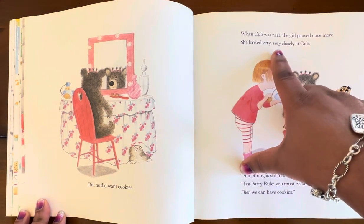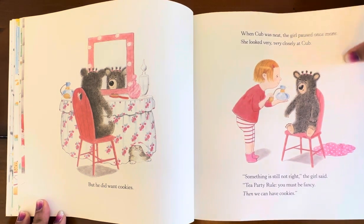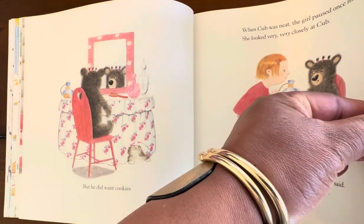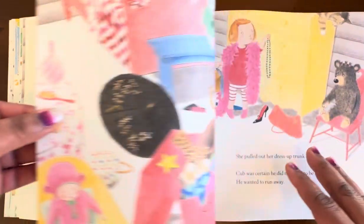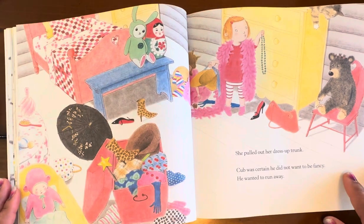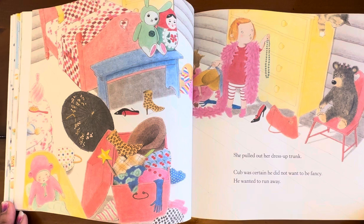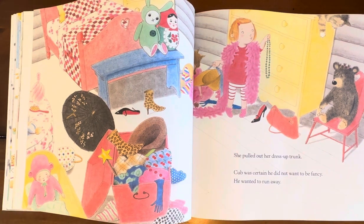I notice how they italicize that very. I think she knows that Cub is not her stuffy. She's getting him something nice and fancy to wear. She pulled out her dress-up trunk.